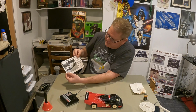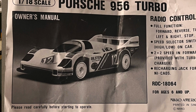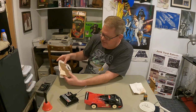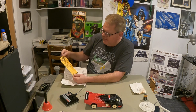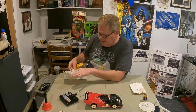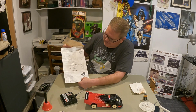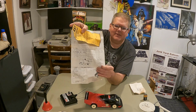Okay. Porsche 956 Turbo. Radio control. Full function. Forward, reverse, left, right. High, low speed. All right, 2x2 speed, forward drive provided. Recharge jack for NiCads if you're running some NiCad batteries in there. Yes, please send me my personalized Nikko vehicle ownership certificate. Because I should send these in to see if you even get a response. All right. Yeah, it just says, you know, how to care for your product and all that. Because look at this kid right here. He's just having a hoot.